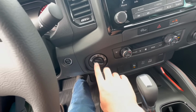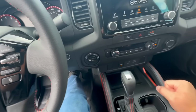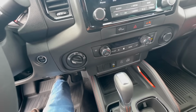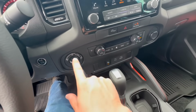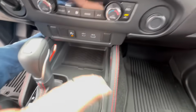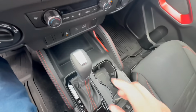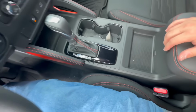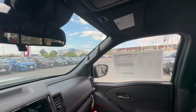Right? Here's your, if you're gonna go 4 high, 4 low, your transfer case. Yeah, I prefer a manual transfer case, kind of like what you find in the 5th generation 4Runner, but that's just not the way it is anymore, right? That's almost too archaic for most people. So that's the best you're gonna get nowadays. So that's what you have there. More cargo up front, a little bit of a rubberized feeling up there. Some metal trim accents here in the gear selector there. Otherwise, pretty bare bones in here, guys, and I like it.